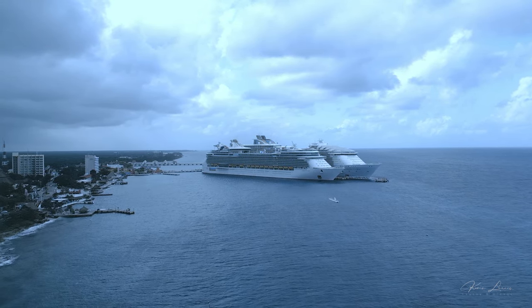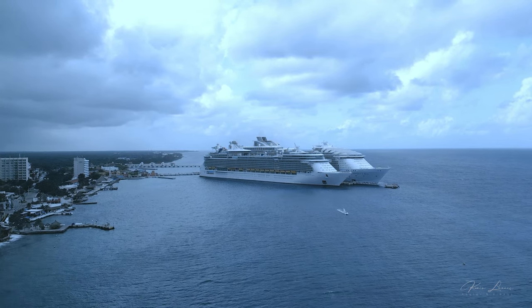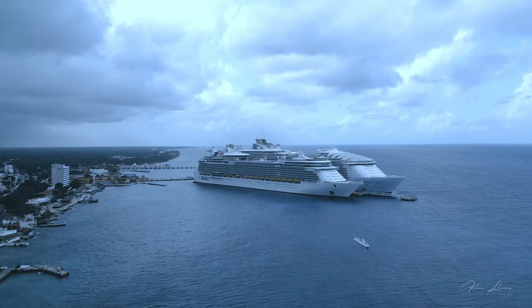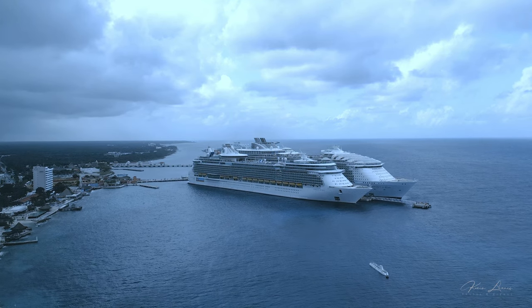The dilemma underscores the need for responsible and sustainable practices within the tourism industry to ensure that the vibrant west side of Cozumel continues to thrive without compromising the ecological integrity that makes the island an exceptional place to visit.